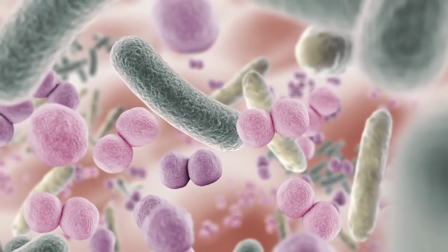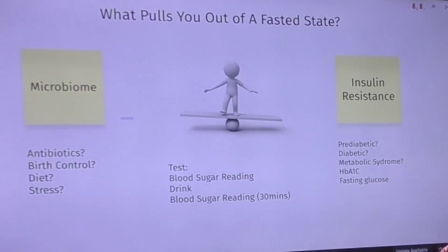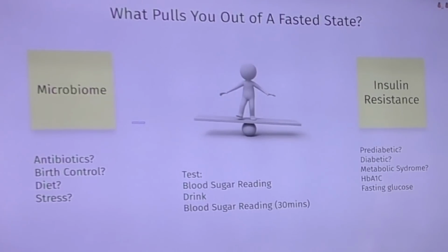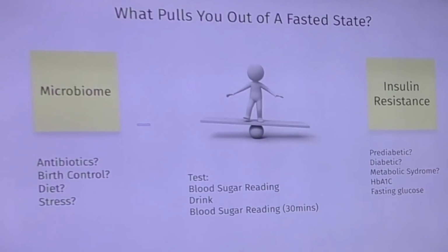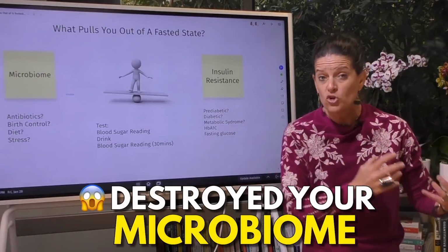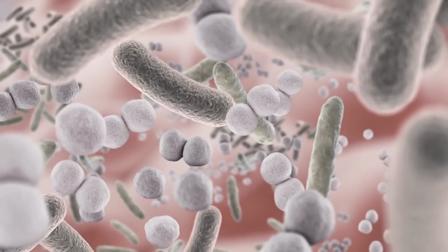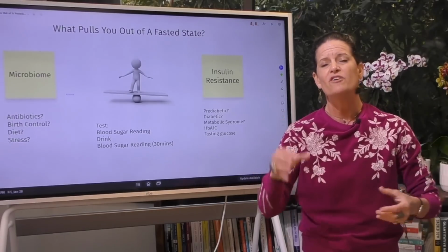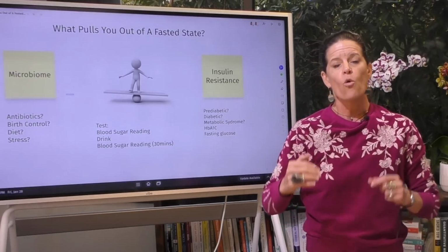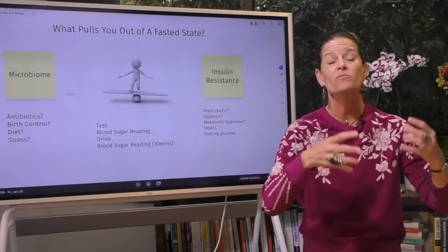One, your microbiome. If you have been on antibiotics, if you're a woman that has been on birth control for decades, if you've had a lot of stress, if you have been eating the typical Western diet that's really high in inflammatory fats, high in sugars and chemicals, you no doubt have destroyed your microbiome. You have good bacteria in this microbiome in your gut, and you have bad bacteria. When the bad is allowed to thrive, it makes it more difficult for your blood sugar to come down.